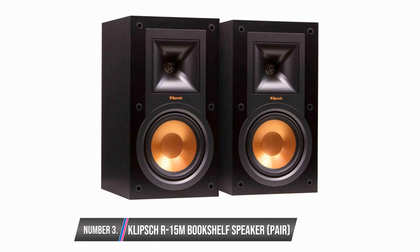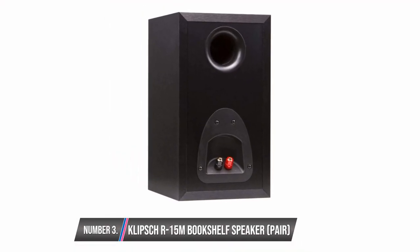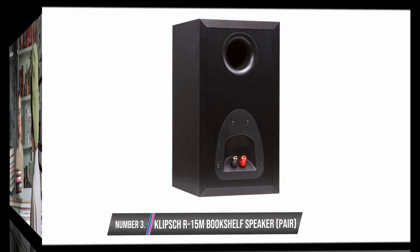The efficient speaker delivers great sound quality with low distortions through the pairing of the Tactrix Linear Travel Suspension Tweeter and the 5.25-inch injection-molded graphite woofers. However, the bass quality is average.